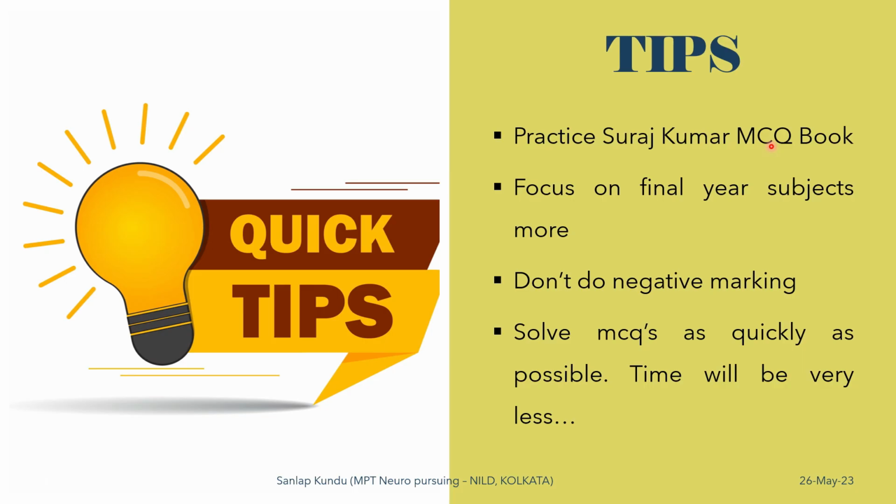Before going through the questions, here are some quick tips that I want to give you from my personal experience. First, practice the Suraj Kumar MCQ book. It is very important, and especially you need to remember the MCQs at the end of the book, that is the model question paper, because a lot of questions will come from that model question paper. Focus on final year subjects more, so PT in neurology and PT in orthopedics; questions will come more from that part as per my experience.